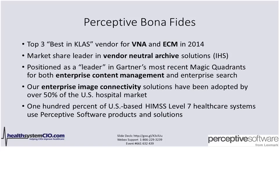And again, just a few notes. If you've never heard of us before, you may have heard of those individual companies, but together we actually present a better picture, and wanted to let you know we are a best-in-class vendor for the products that we sell. We're known as a market leader for our VNA technology. Gartner sees us as a leader for enterprise content management. And finally, the solutions for image connectivity have been deployed in over half the hospitals in the United States.